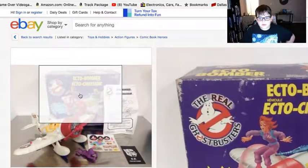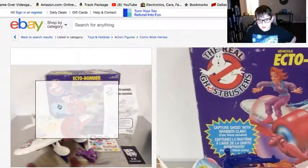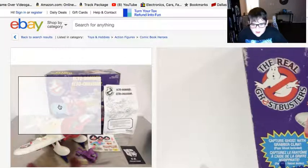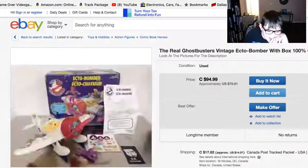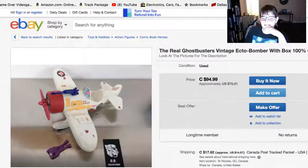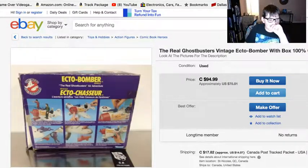Ecto-Bomber. What the heck? Capture ghosts with the grapple claw. This thing is so corny. This thing is worth $60. How much is it? I don't actually know. Tell me what it says. It says it's $94. Okay, let's see.